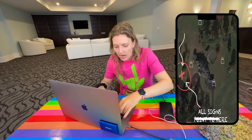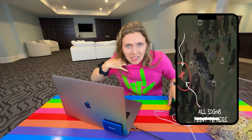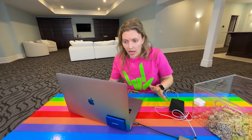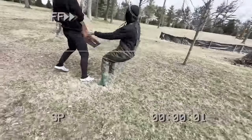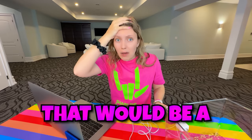What is this? I need to screenshot this. See what this is all about. Is our house haunted or something? Ghosts and X? This is really, really creepy. I have no idea what this is all about. And who is it from? If we can read all this information right, we have a chance of stopping those crazy people out there before they do more to this house. Is our property haunted? That would be a plot twist.